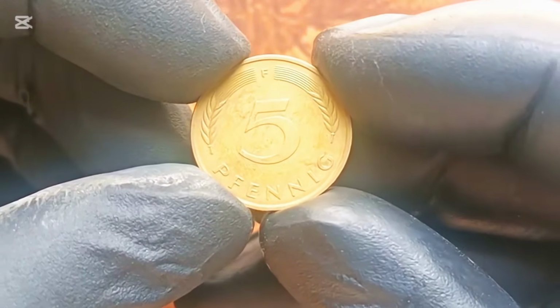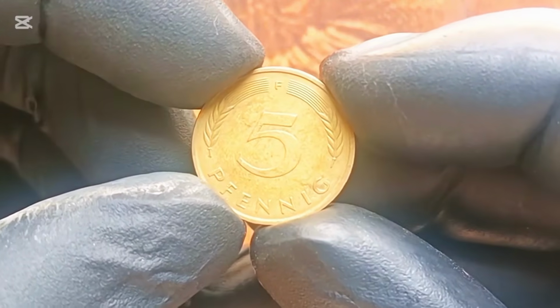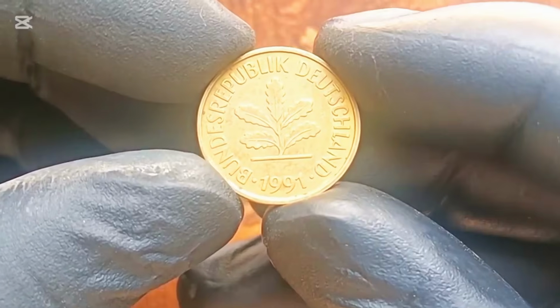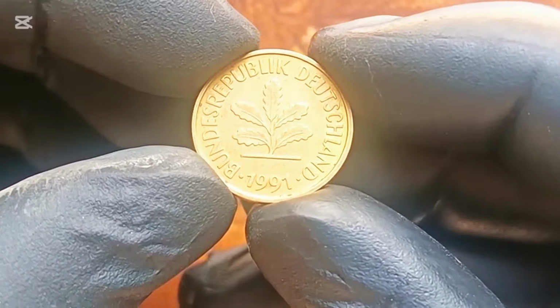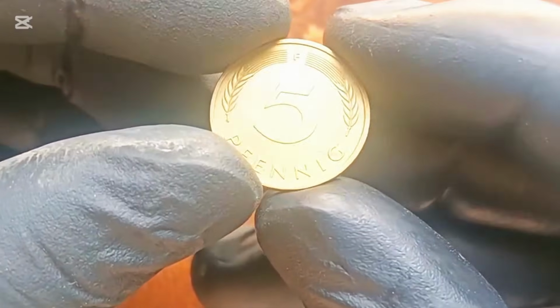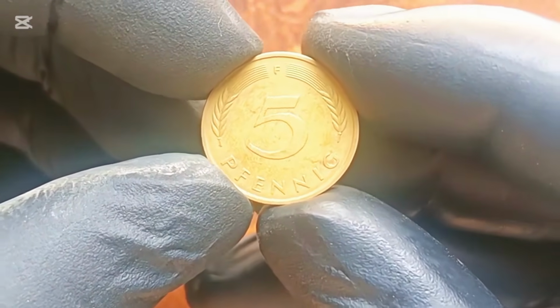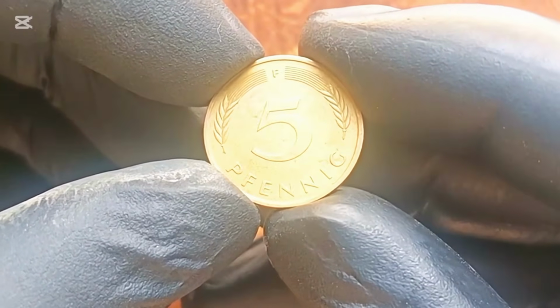At first glance, it seems like any other 5 Pfennig coin from the post-war Deutsche Mark era, a small bronze-plated steel coin with the traditional oak sprig and Bundesrepublik Deutschland inscription. But the 1991 F carries a secret that elevates it far above its peers. The 5 Pfennig denomination was an essential part of daily life for decades in Germany, yet this particular year and mint combination stands out for reasons that only became clear years after its release.